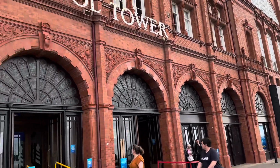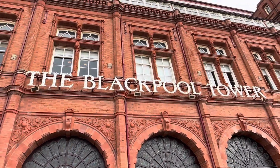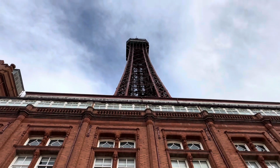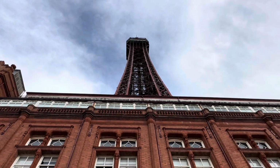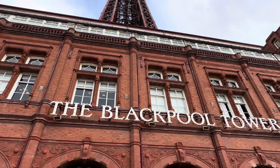Just imagine doing that job. Just imagine hanging on. Just imagine me hanging on and going right up there and repainting all that with a 2-inch brush. Hilarious.